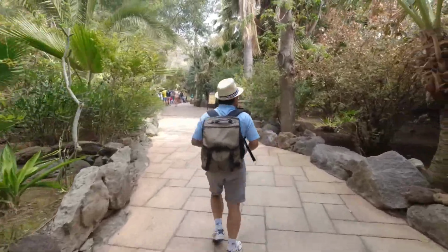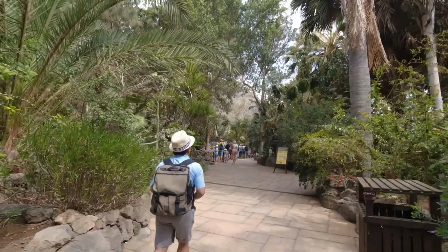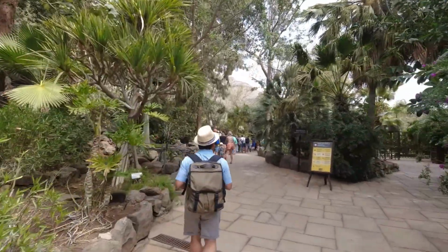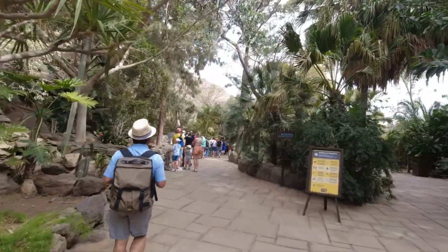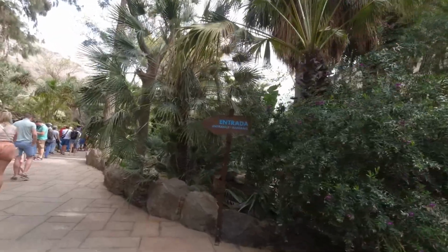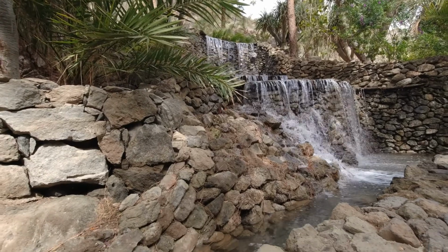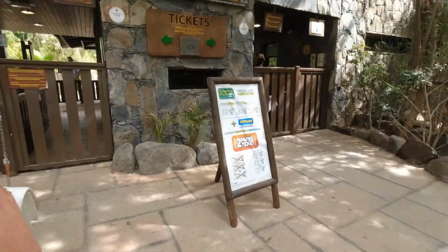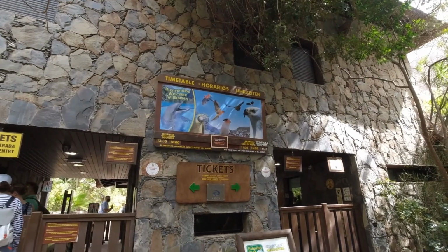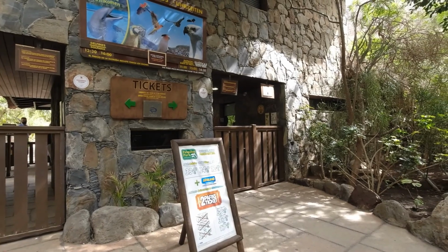And join the queue to buy the ticket. Yes, now we have to buy tickets and see what time are various displays. Oh, how wonderful. Look at this. Entrance. Entrada. Entrance to buy the tickets to Palmitos. Exotic birds of prey, 11:30, dolphins 1:30.